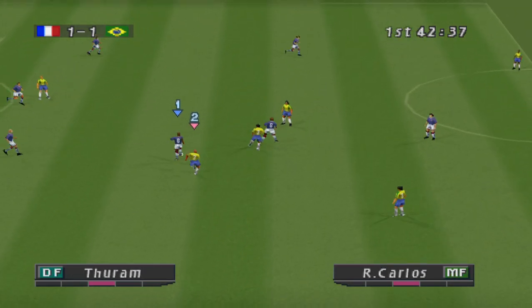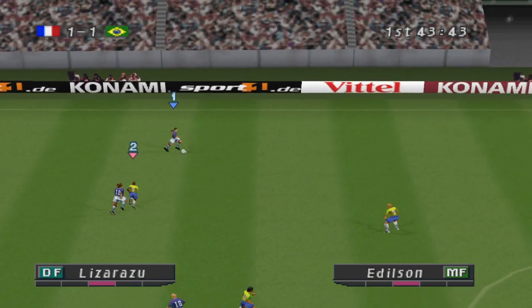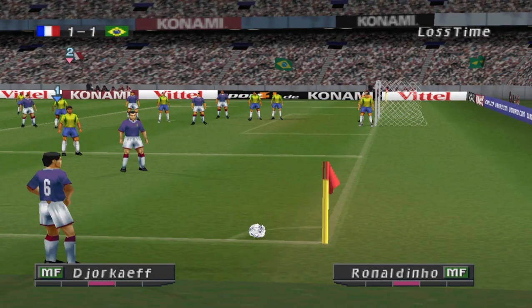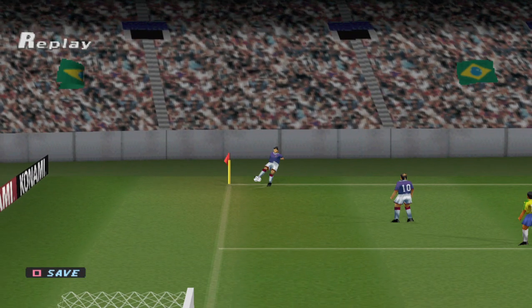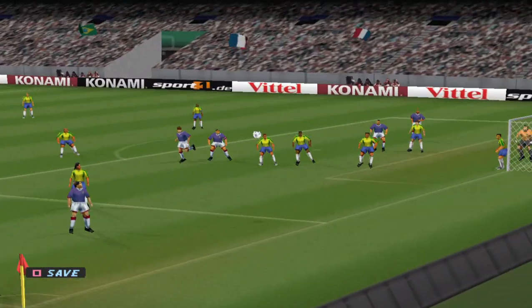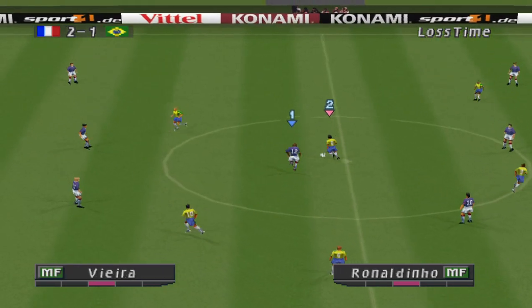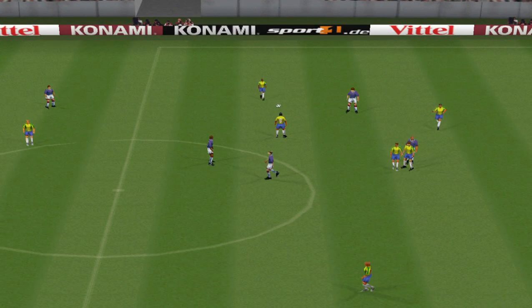One, two. Here's their chance. Goal! Absolutely incredible. Okay, let's take a look at that again. Fantastic effort. Stop the whole flow of that move. The first half has come to an end.